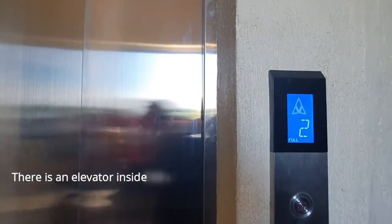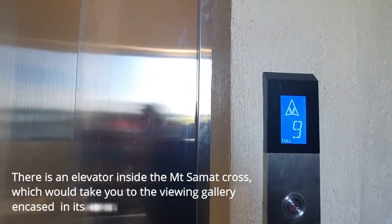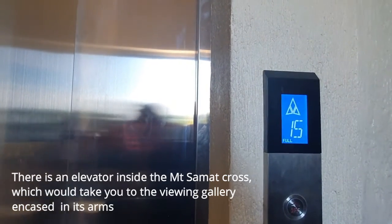There is also an elevator inside the Mount Samat Cross, which would take you to the viewing gallery in case of its arms.